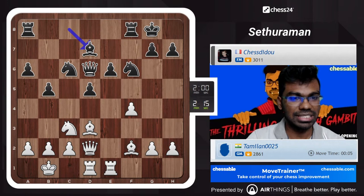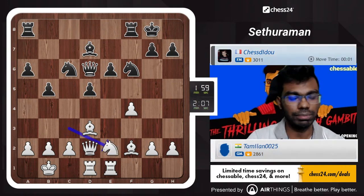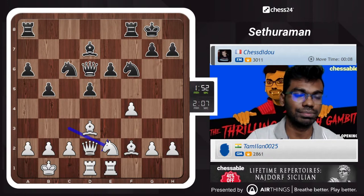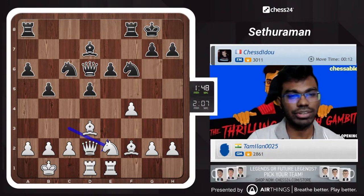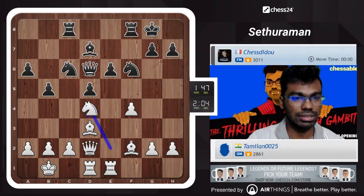So bishop d7. Bishop d7. So can we play knight e2 and bring our knight to d4? And probably I would be really happy to bring my knight to f3 if possible, because then it simply controls the e5 square and blocks the e6 pawn. Yes. So let's go. Like I said.